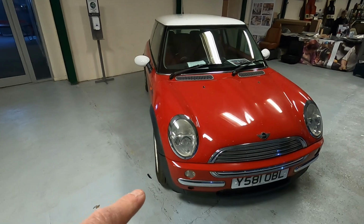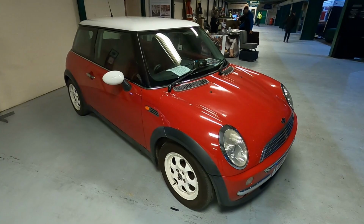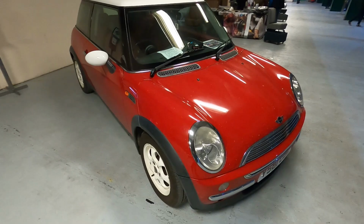So this is a car I missed loads. I didn't have this one. I had Y82KYA, a pre-production Mini Cooper. Absolutely stunning. This is right on the border of Rover, but obviously BMW took over. I love this thing. Oh, I miss mine.